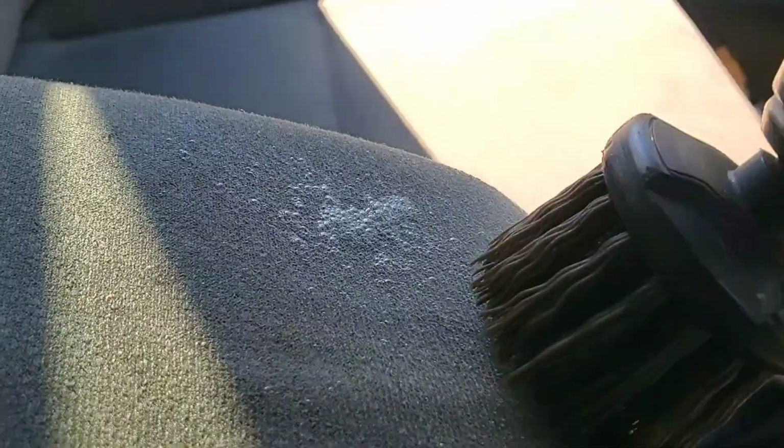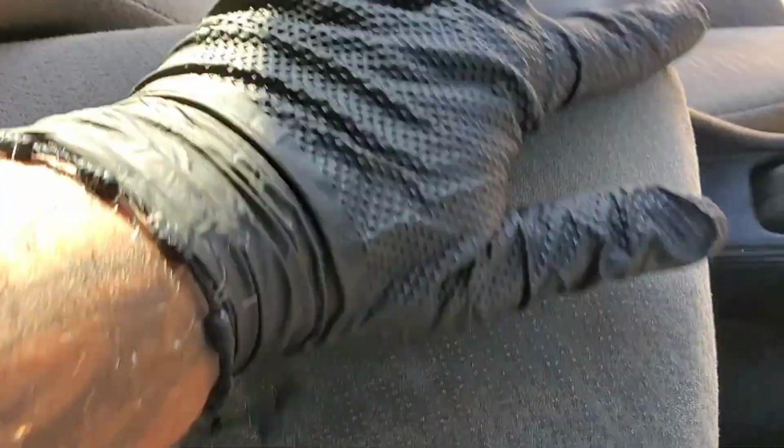So let's do one more with just the carpet bomber. As you can see, I'm going different directions to make sure I'm getting all the areas of the fiber. Okay, so we're already starting to see the difference, a nice difference. So I'm going to continue this for the rest of the armrest. It's not bad for a first pass.